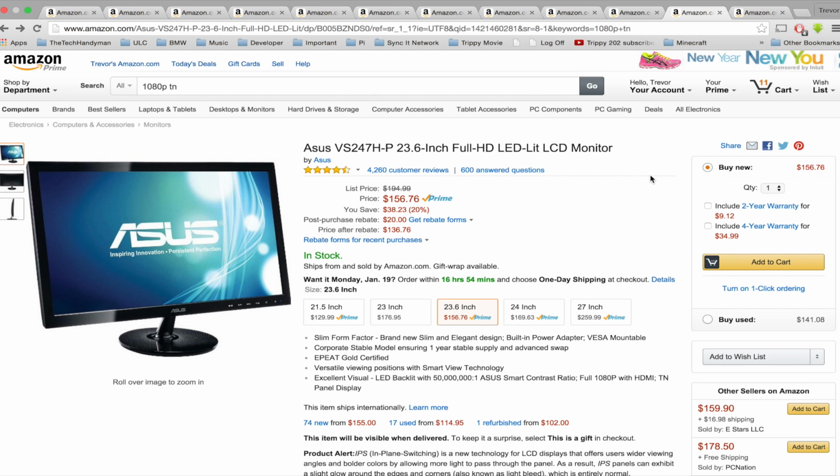The reason I chose this monitor, it is only $156, so really not a bad choice for a full 1080p monitor, and it has HDMI, DVI, and DisplayPort inputs. So that's kind of important too, because it gives you versatility on what you want to hook up to this. Maybe you have 2 computers or a TV service even, or just the computer. You got different options with this monitor, which I always find are very important.